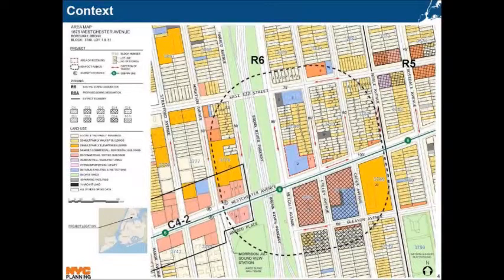The property is located at the end of a residential block bound by Westchester Avenue to the south, Metcalf Avenue to the west, and Fratelli Avenue to the east. The property is part of an R6 zoning district today that has been in place since 1961. R6 districts allow for residential uses with an FAR up to 2.43 and 3.0 under quality housing rules, and community facility uses with an FAR up to 4.8.